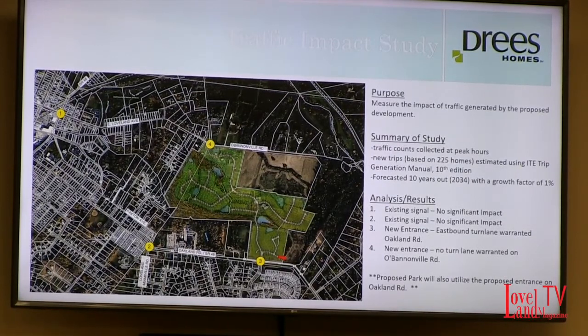Intersections 1 and 2, one downtown and then the one at Loveland-Madeira and Oakland Road, they're both existing signalized intersections. So what was found is that with this traffic, it really doesn't have any significant impact.